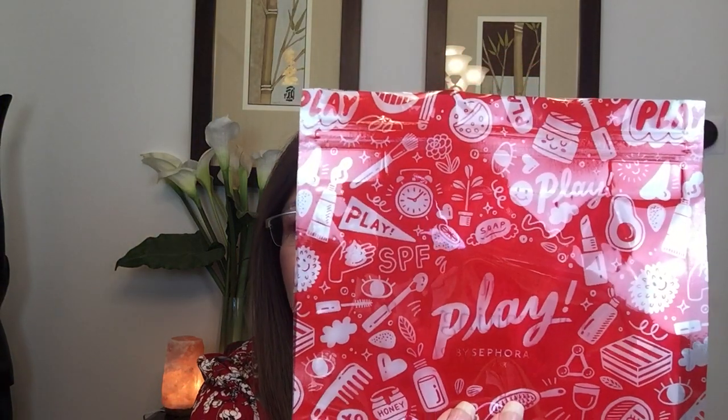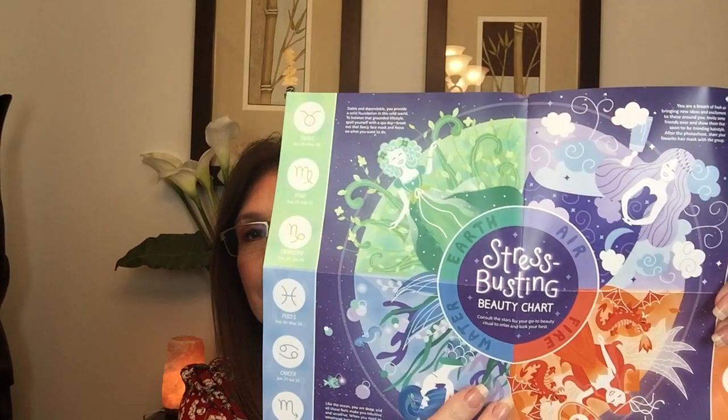So it just has all these cute things on here that say Play by Sephora, and all these little graphics are like brushes and perfume bottles and avocados, just cute. All right, and then that's what the back looks like. There is a brochure in here, and on this side it says Stress Busting Beauty Chart. Consult the stars for your go-to beauty ritual and relax and look your best. That's what that looks like here.